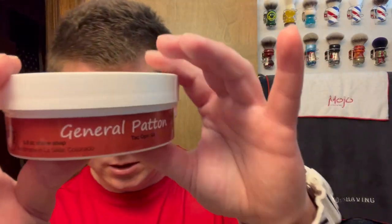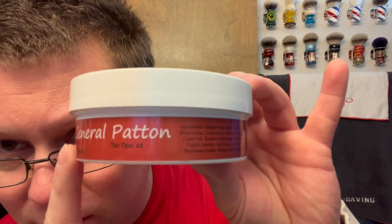Also used from 345 Soap Company, General Patton. This stuff smells awesome. I know probably a lot of people have already tried this one, but it's still damn good. I like it. You can see how much I scooped. Not very much. That's the shave of the day, ladies and gents.